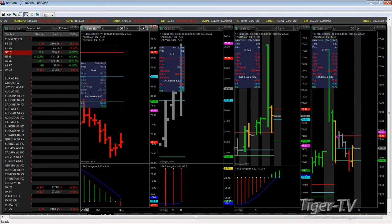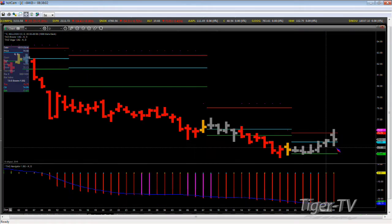Here's the daily, getting back into those daily infra highs in the downtrend, being able to kind of clip that there. I think we easily revisit 74 and even lower on Kellogg.